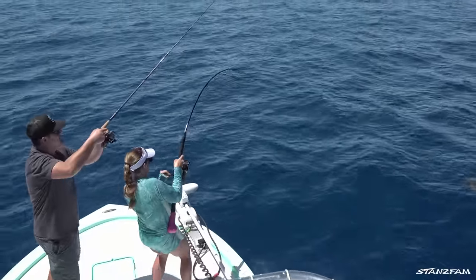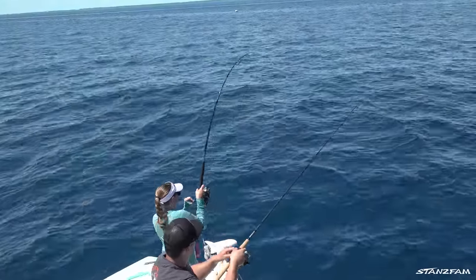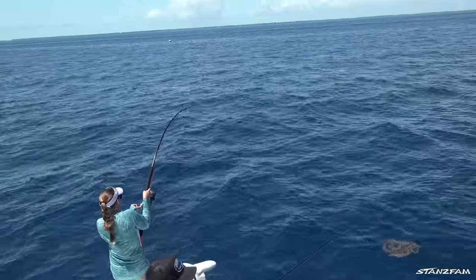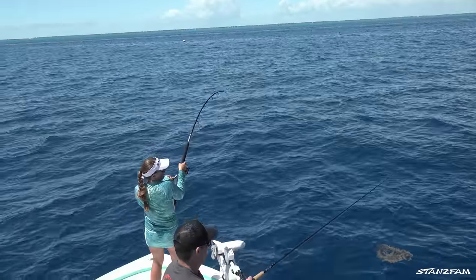Oh. Right when I turn the camera off. Big one. That's a big crab. They're really, really deep, Colin. Let it sink away.